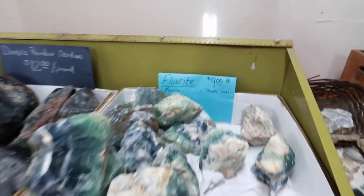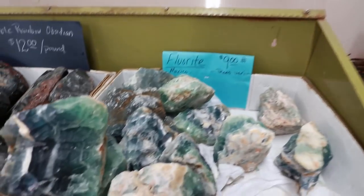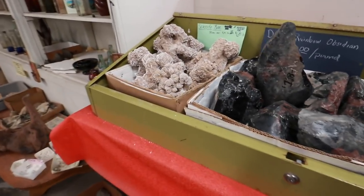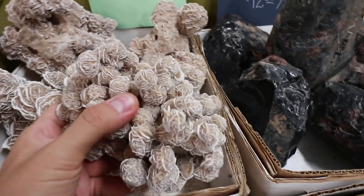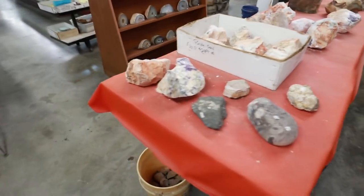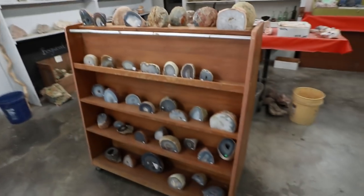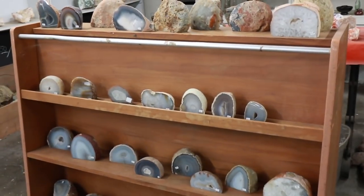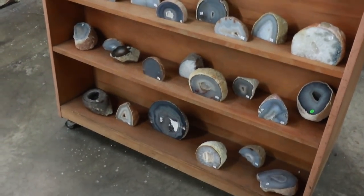We got some fluorites here. Yeah. Gavin just got one of these. Some beautiful desert rose. They're clusters. I got some of these as well that I'll be selling pretty soon. And just a stand here of different display agates. Check them out. They're cool.